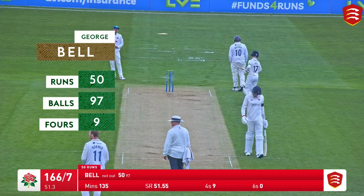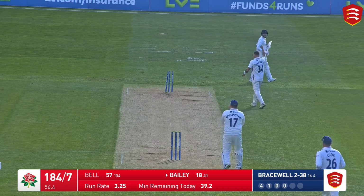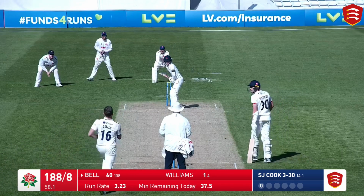Bracewell is in, bowling to Vaughan Bailey. Miscues that one, but will still come through for a sharply taken single. Will he? No, he's run out. Well, Bell set off very, very quickly, and Bailey seemed to be getting there, whether he's just eased off or not before sliding his bat in, but it's a direct hit from the man at mid-on. As Cook comes in, 188 for 8, the Lancashire score.